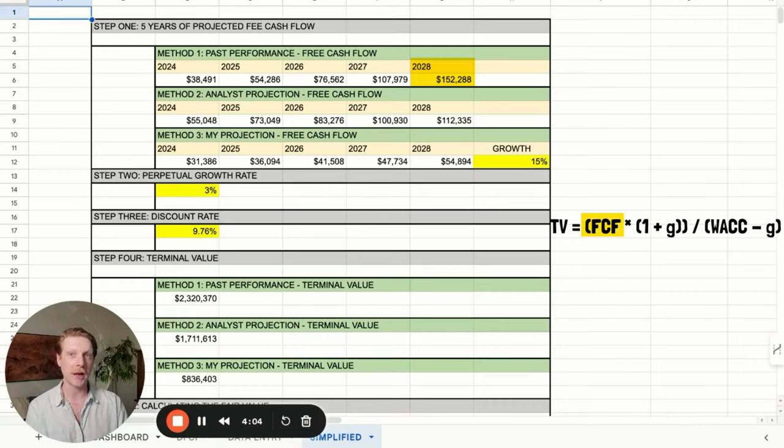So free cash flow in this case gets substituted with 152,288. And remember, that's in millions. So that's actually 152 billion. And then the G, that is our perpetual growth rate. So every time G appears in the equation, you substitute it with 3%. And then the WACC, that is the weighted average cost of capital. That is our discount rate. So everywhere that WACC appears, you just substitute it with 9.76%.